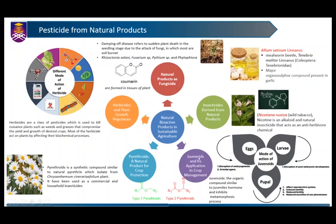Next, it also plays a role in the application of crop management. For example, the production of juvenoids. Juvenoids are organic compounds similar to juvenile hormone, and they inhibit the metamorphosis process. And lastly, for crop protection, for example, the production of pyrethroids, which are synthetic compounds similar to natural pyrethrin, which is isolated from the chrysanthemum plant. This compound has been used as a commercial and household insecticide.